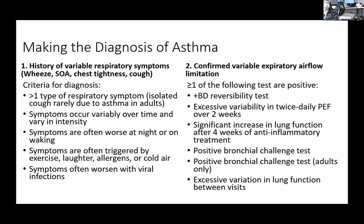I have them listed here. So positive bronchodilator reversibility test. What does that actually mean? Does anyone know? If you want to type it in or say, feel free. 12%, what changes by 12%? 15%, FEV1.